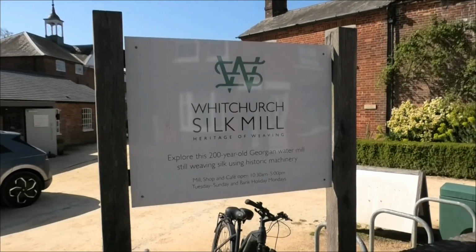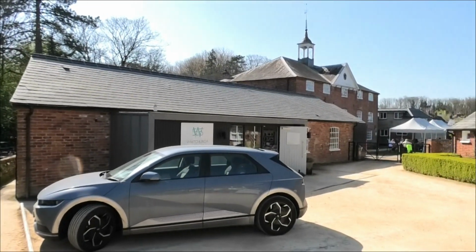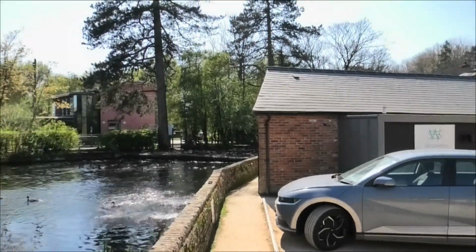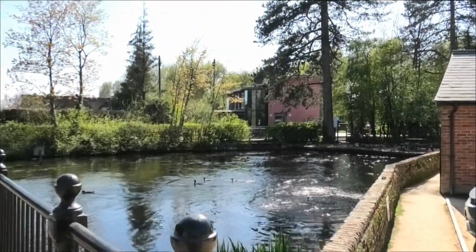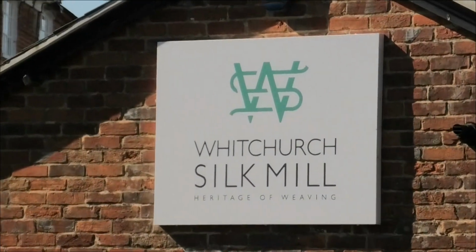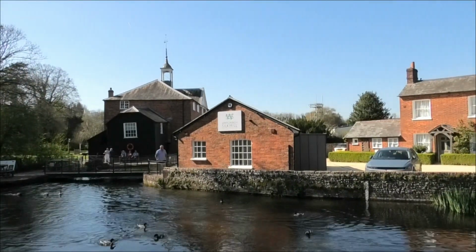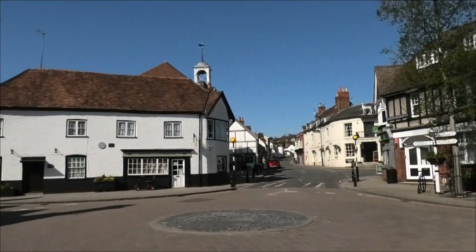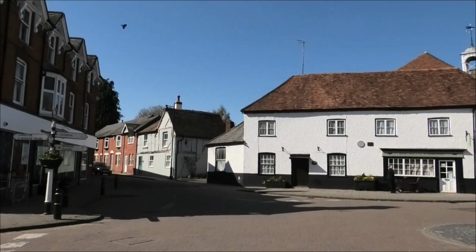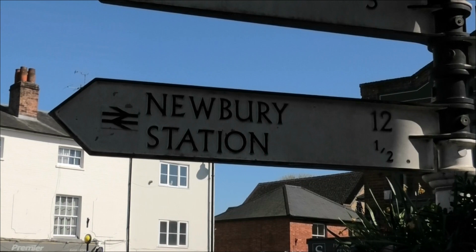Now at the silk mill again, well not again, but yeah, possibly, because I seem to recall this place being filmed before. Maybe when I did another walk around Whitchurch, which is where we're now at. So just opposite the village bakery at this circular junction, take the second left up Bell Street, and as you can see the station is half a mile away, but I've got a bit further to go than that.